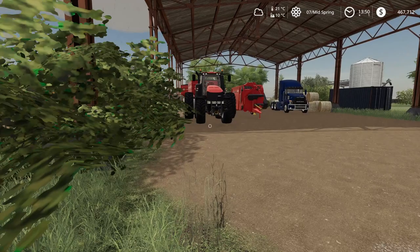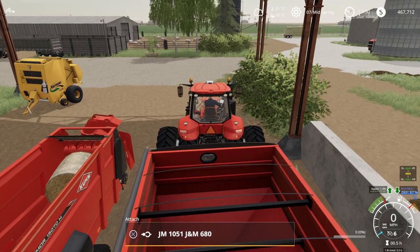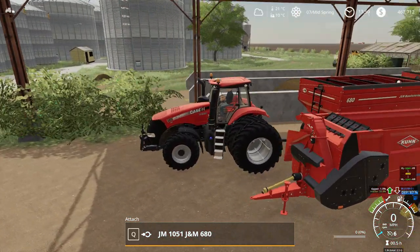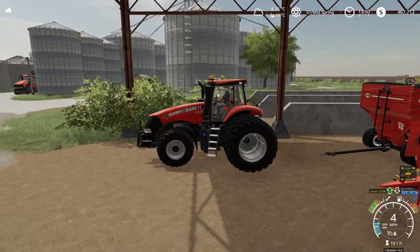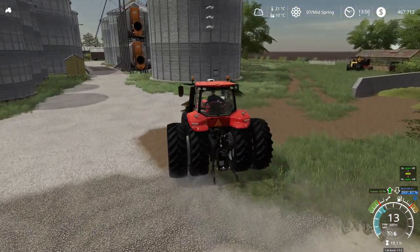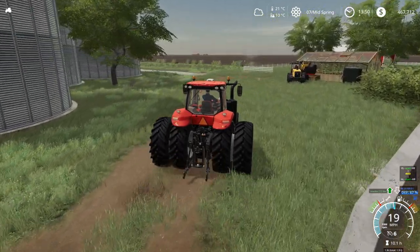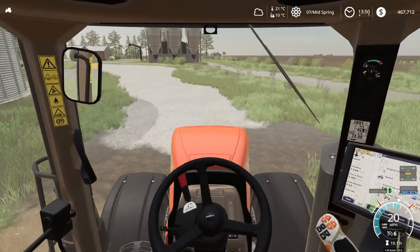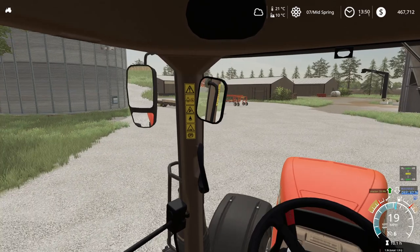There it is. We're going to take the Case, the 380. Yeah, the 380. Get this thing fired up. There we go. Nice. Detached from our gravity wagons. Oh, not both of them, just one of them. There we go. I've got something over here that I picked up that I want you guys to see. Let's scooch through the woods here. Oh, still a mess of silage over there. Let's go. Take the 380. We haven't driven the 380 a lot lately. We've been using it more for dragging bins through the fields. There she is. All right.